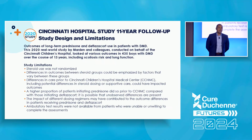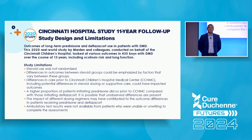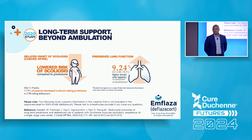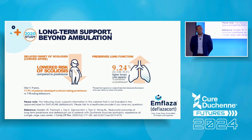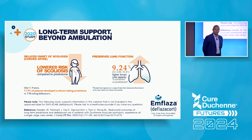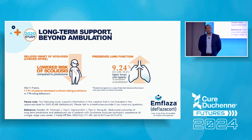Next study is the Cincinnati Children's Hospital study, a single retrospective electronic health chart analysis, 435 boys and young men with DMD up to age 25 who were followed for up to 11 years. And the results of this study show a statistically significant preservation of respiratory function as measured by forced vital capacity, in addition to a reduced risk of scoliosis onset compared to those on prednisone. Again, 2 endpoints that are typically better in the Emflaza group.